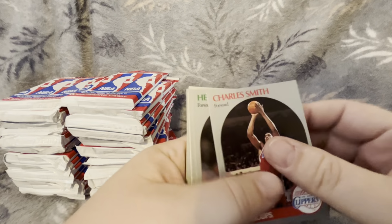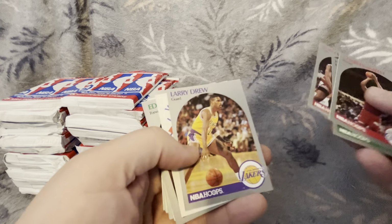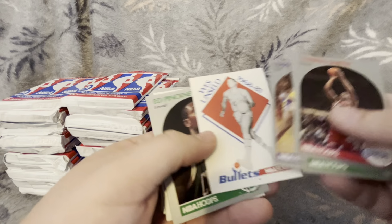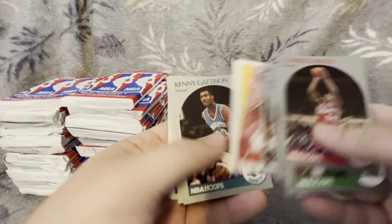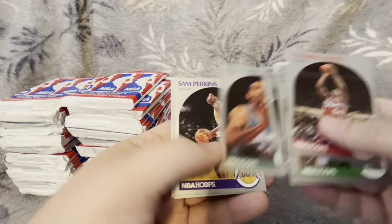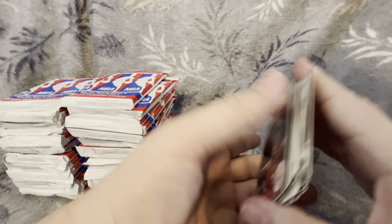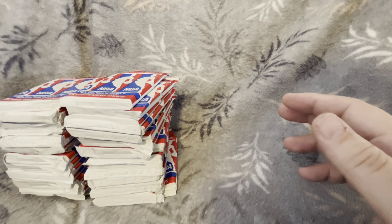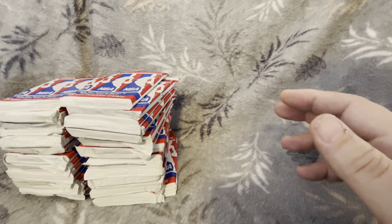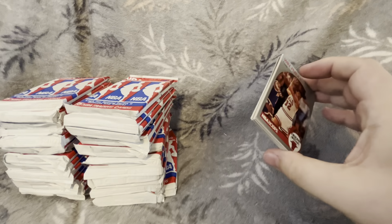All right. So far the cards aren't in too bad condition. A little bendy, but Joe Dumars. Nothing first pack. No first pack of gold. I hear a lot of last pack luck and last pack magic. Not a lot of first pack. I'd like to see some first pack magic every once in a while.